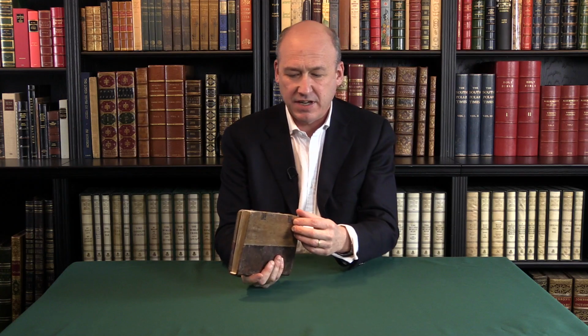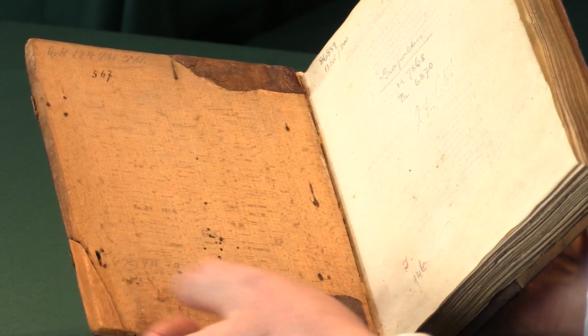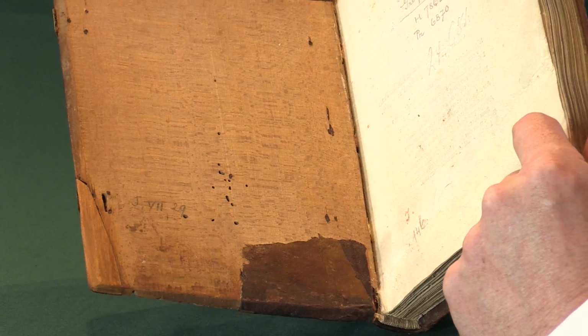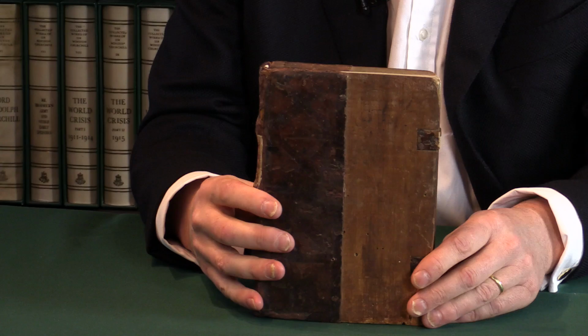The inside of the book is unlined. There's no paste downs or anything fancy like that. It's just the plain wood, and you can see here the leather wrapping round at top and bottom. So it's nice to have it in its first binding. But this is a rare and important book anyway.